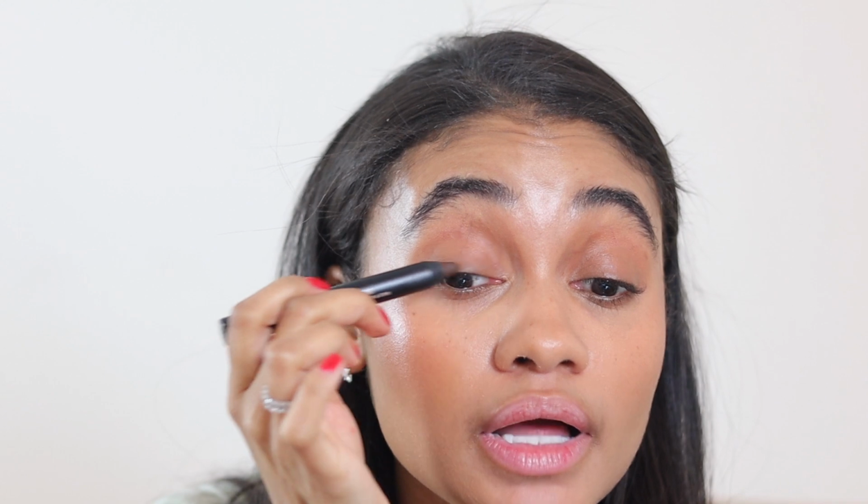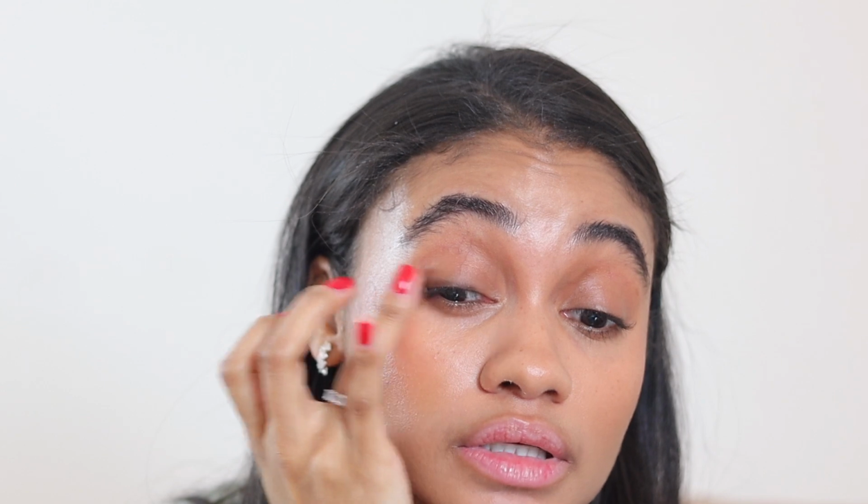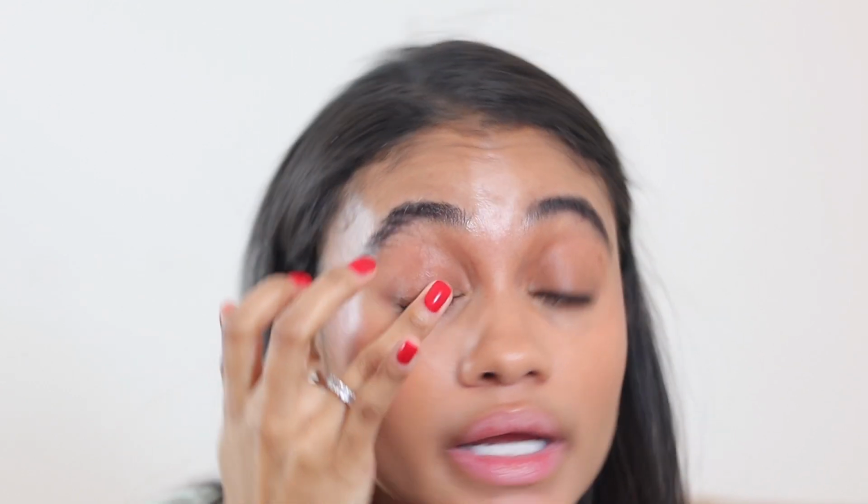And I'm just going to apply it to my lid very roughly. It doesn't need to be perfect. And then from that, I'm going to just blend the product kind of out and up.